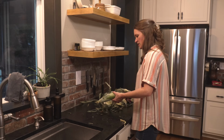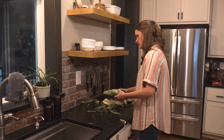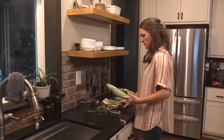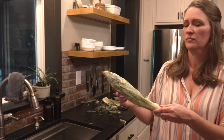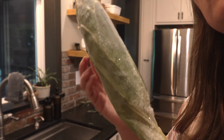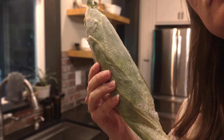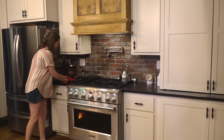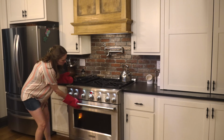To feed my crew, we need 10 ears at a time, which I know is quite excessive, and most of you don't need that many, but it does take just a second to get that all ready to go. But as you can see here, ice crystals still on. These are going in the oven at 350, just like this, straight on the rack. Hopefully this helps you out with your corn preservation.